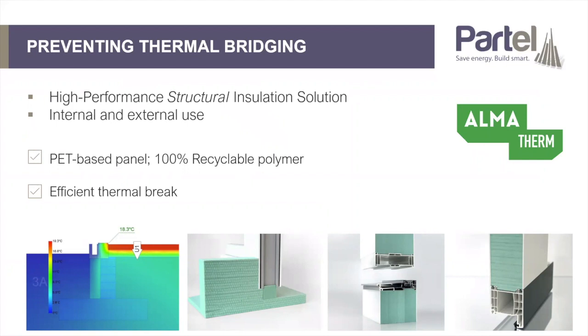It can be used internally or externally, and it can take enormous loads. So for us, it's a key product for supporting windows and doors. It gives us a really good thermal break, and we really don't need to do a great deal more with it.